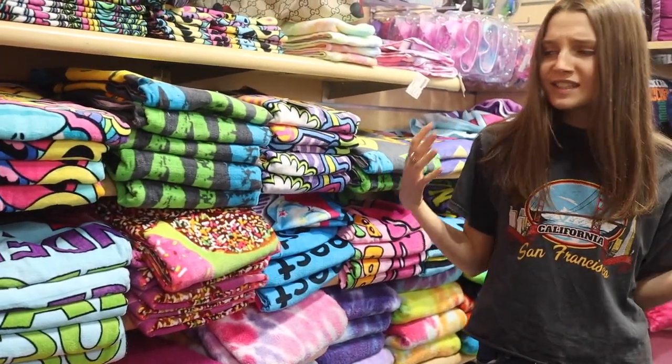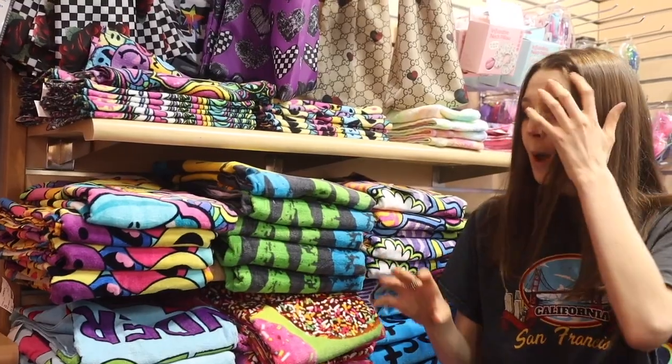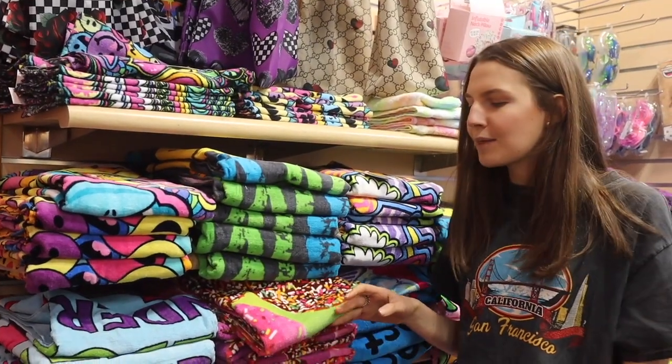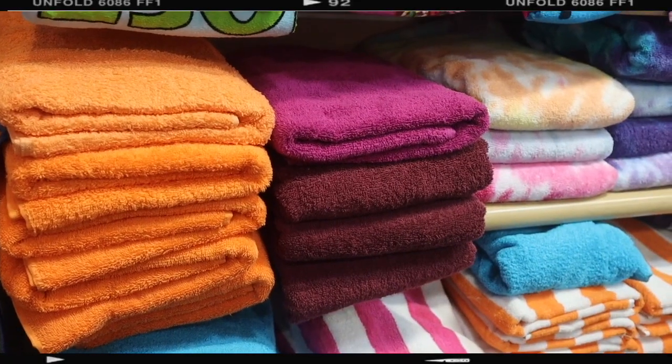We are in my favorite section, the towel section. I used to be a competitive swimmer, so towels were always so important to me at camp, but there are so many fun colors, and you guys could just hang out with your towels by the pool and sit on them and be all comfy, and you're going to need pool towels and shower towels.